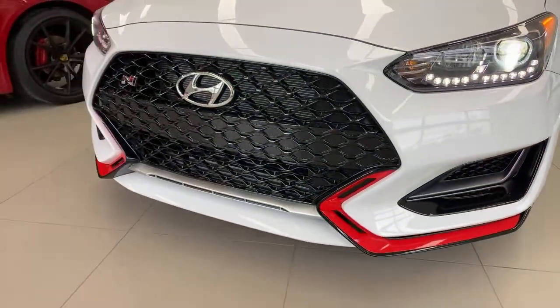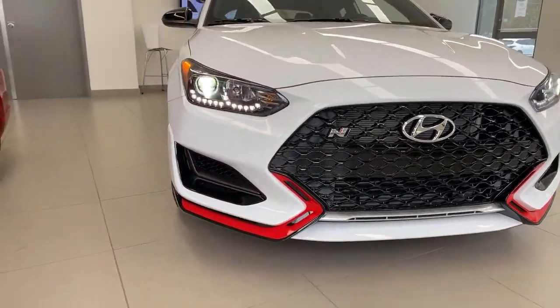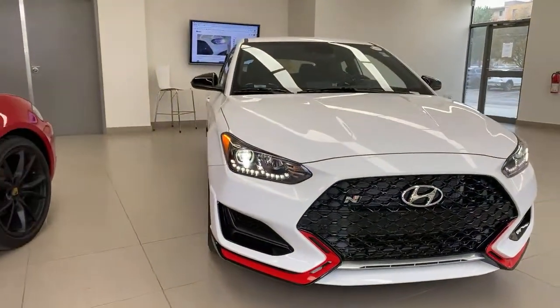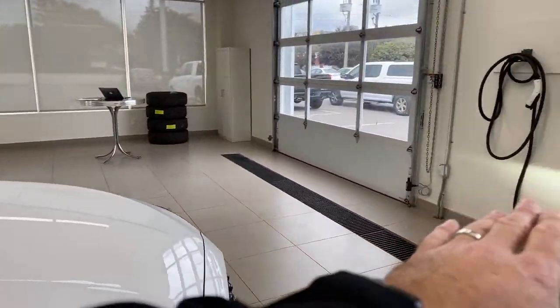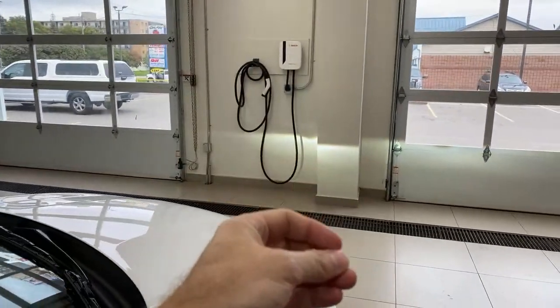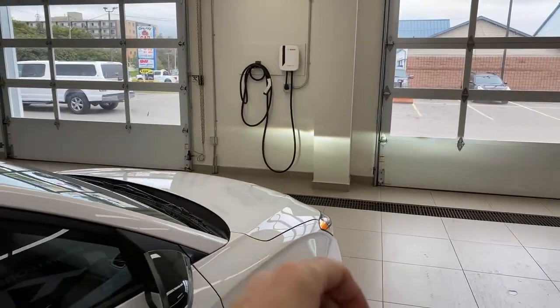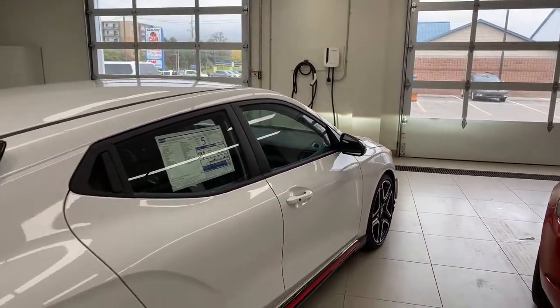I'll show you the grill here while we're at it, just because it looks cool, the N out front. And again, really sharp cutoff. What those LED lights do, practically speaking, is give you that natural daylight color. So when you see something at night, you instantly recognize it. Your brain doesn't have to think about what it saw, and it can react very quickly. That's because it's a daylight type color. Makes it safer for you, makes it nice and bright, and they're cool looking.